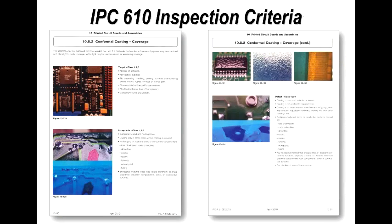Now, most of you will be familiar with IPC as a standard for conformal coating, and you'll see in the different editions reference to criteria and certain types of defect. But basically what we're trying to do, if you think about coating, we're trying to coat a surface, we're trying to have an even coating over that surface. There will always be a variation of thickness across the printed circuit board. You know, that's a given.